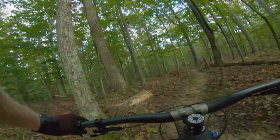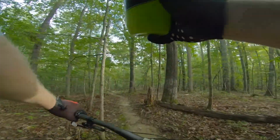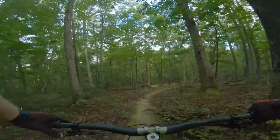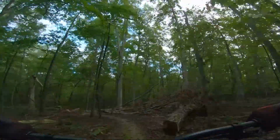Right here is an excellent spot to stop and hang out. The log on the left there has been cut flat on the top. Nice little spot to sit, get a drink of water, whatever the case. For the purpose of keeping the video rolling, I chose to keep on going and enjoy this next little descent here.